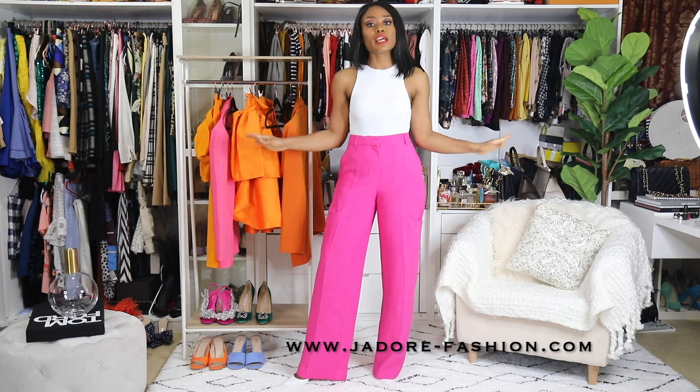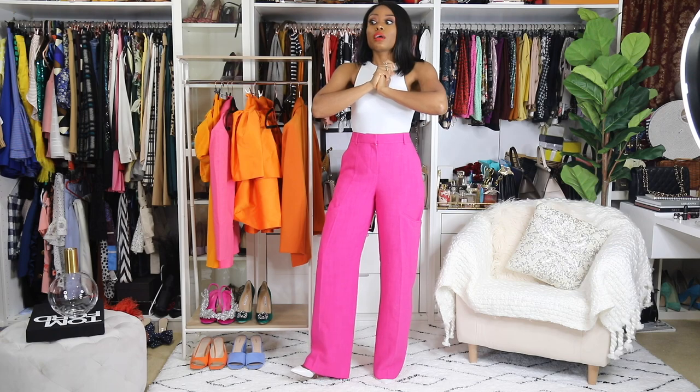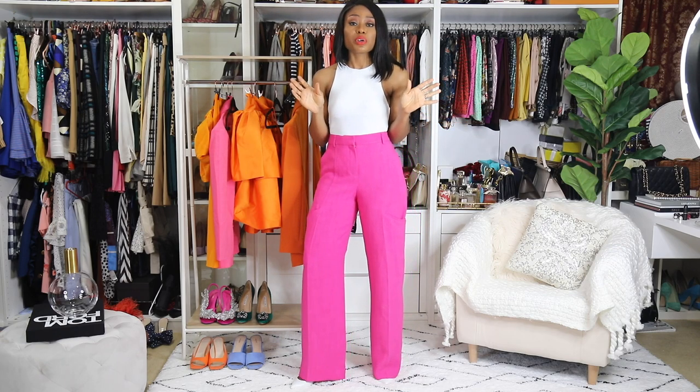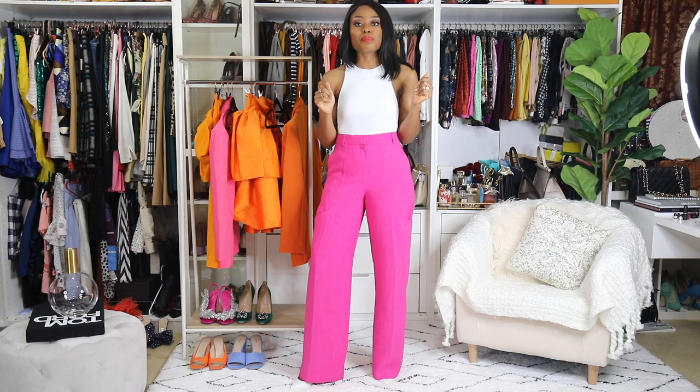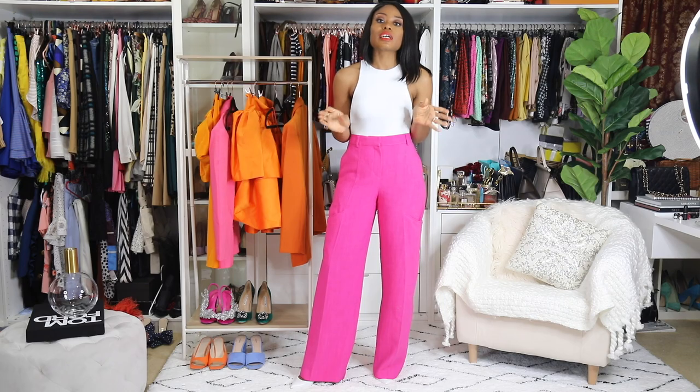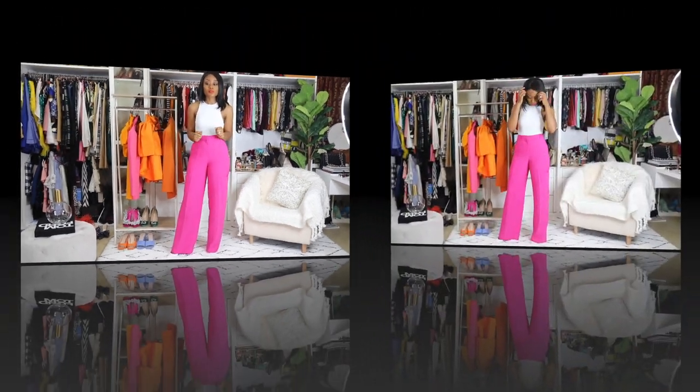So today I'll be sharing with you how to style pink and orange. Pink and orange has been my favorite lately. I've been stocking up on things that are either orange or pink, especially bright pink. So today, check out how I style these different pink and orange looks.